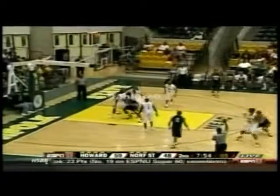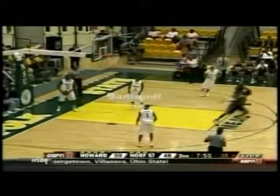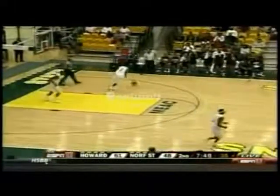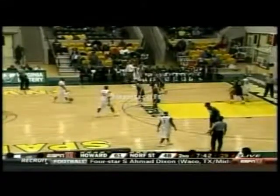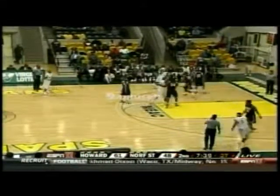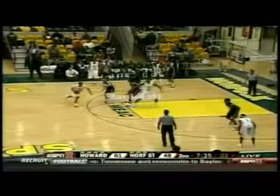Wide open. That was partially blocked by Tamaris. But the follow-up on the offensive side by Mike Phillips. No reset on the clock. Mike Phillips, the freshman, wisely puts the ball up with only a second remaining. And this Howard basketball team doing a good job on both ends of the floor. 13-point lead for the Bison with 7:35 to go in this one.